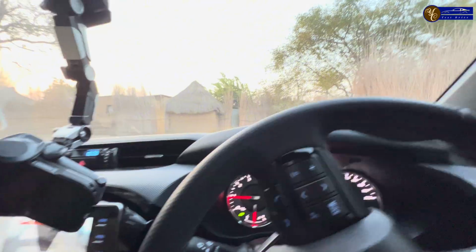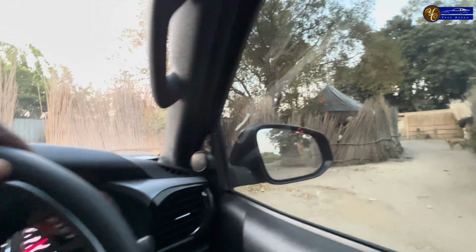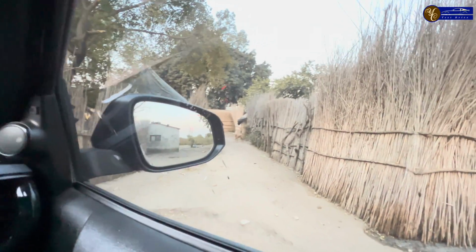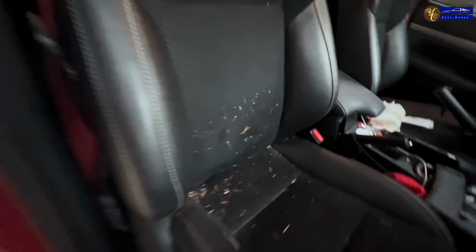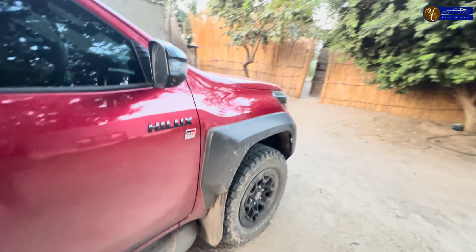Arriving at home late in the afternoon. Will I even be able to pass in the tight spaces? I understand why my seat all of a sudden has this kind of grass. Look at that. This is bad. We just got it home. Here we are.